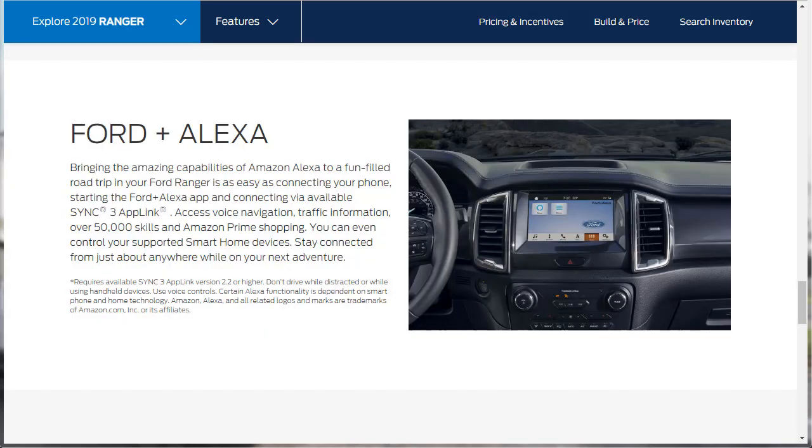Then you've got Ford Plus Alexa as well, bringing the amazing capabilities of Amazon Alexa to a fun-filled road trip in your Ford Ranger, as easy as connecting your phone, right? So you've got access to voice navigation, traffic information, over 50,000 skills, Amazon Prime shopping. You can even control your supported smart home devices, right? That's all through the Ford Plus Alexa setup that they have.